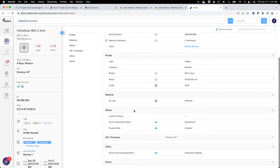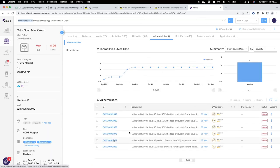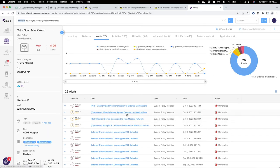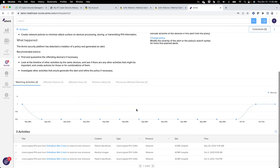Last device I wanted to show you, and this is where I pass it on to Dustin so he can get into Nuvolo here, is another device, an X-ray machine, right? Where we've integrated with Nuvolo and we pushed out this device profile into Nuvolo. Again, same stuff: hardware, firmware, OS information, application information. You see the vulnerabilities associated to this device, specific Java that is running on it that is vulnerable. But if you notice the alert here, you can see that there is an unencrypted PHI transmission to an external destination. Again, you drop it down, you can see what devices were affected or involved here, and then you can click into that exploit and get a quick description of what that is. And again, same thing, what devices were affected, what activities caused that alert to populate.